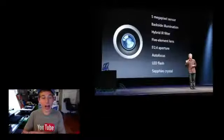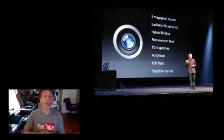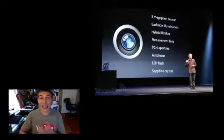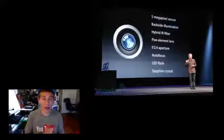The iPod Touch 5th Gen also received an update to the camera. It's got the new 5-megapixel sensor, backside illumination, hybrid IR filter, 5-element lens, f/2.4 aperture, autofocus, LED flash, the new sapphire crystal lens just like the iPhone 5 has, and then 1080p HD video recording on the back-facing camera. So that's going to be really, really nice to have on your iPod Touch. You can also do the panoramic feature just like you can on the iPhone 5.